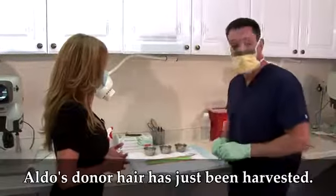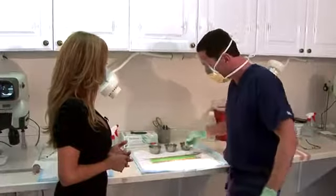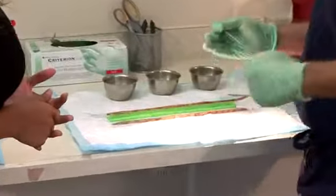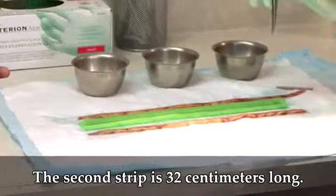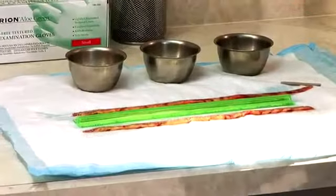Absolutely. We just got through harvesting Aldo's donor, and what you're looking at are the two separate strips that came out. This is a 12-inch ruler, but we base everything on centimeters. The first strip came out to about 34 centimeters. The second strip came out to about 32 centimeters. So between the two of them, we have 33 square centimeters of hair.